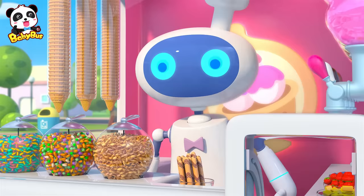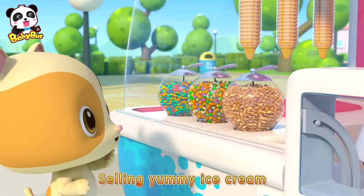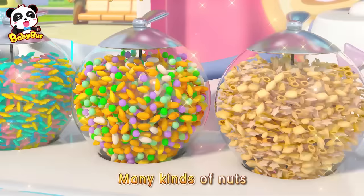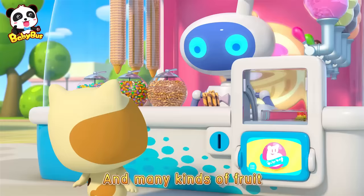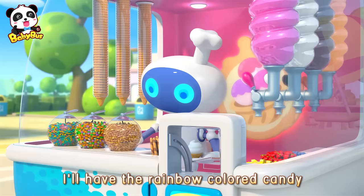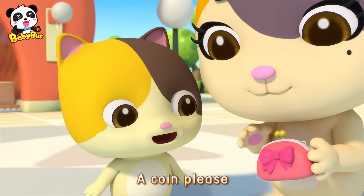Robot vending machine selling yummy ice cream. Many toppings to choose, rainbow colored candy. Many kinds of nuts and many kinds of fruit. Which topping would you like? I'll have the rainbow colored candy. Here's your ice cream, enjoy! Mom, a coin please!